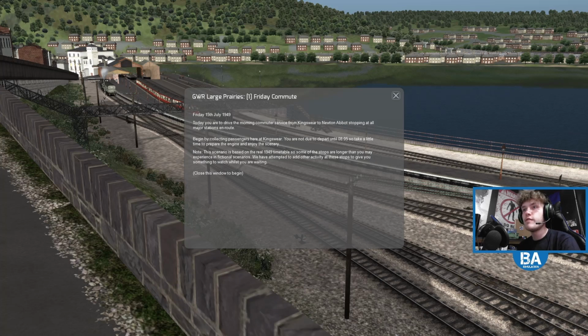So Friday 15th of July 1949. Today you are to drive the morning commuter service from Kingswear to Newton Abbot, stopping at all major stations en route. Begin by collecting passengers here at Kingswear. You are not due to depart until 8:05, so take a little bit of time to prepare the engine and enjoy the scenery. This scenario is based on the real 1949 timetable, so some of the stops are longer than you may experience in fictional scenarios. Cool.